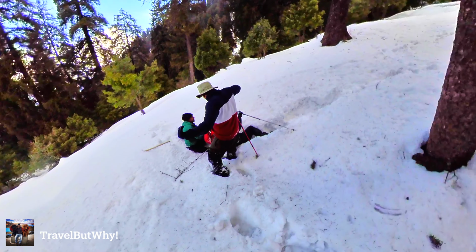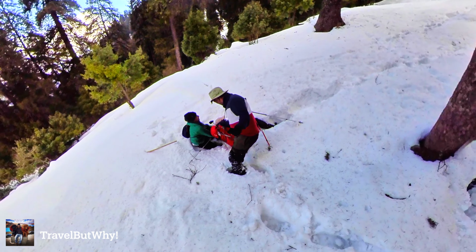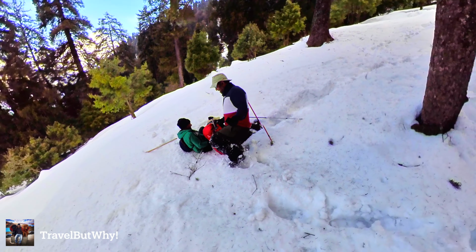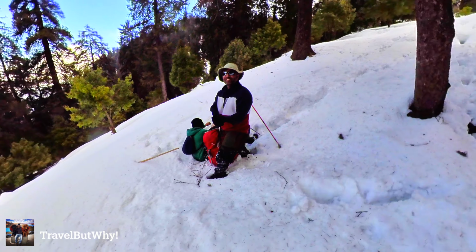Oh my god, here action comes again, and this time Nitin's foot is stuck in tree roots above the ground. Nitin is carrying a big bag and it is more difficult to come out, so let's help him.